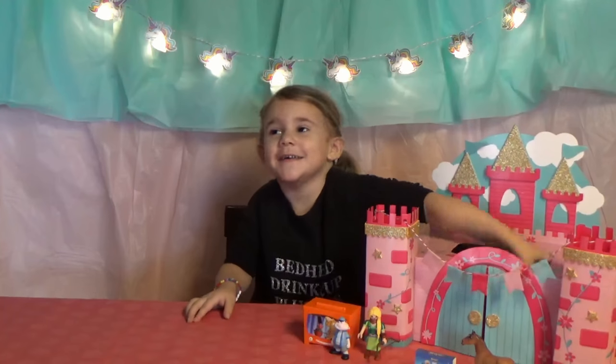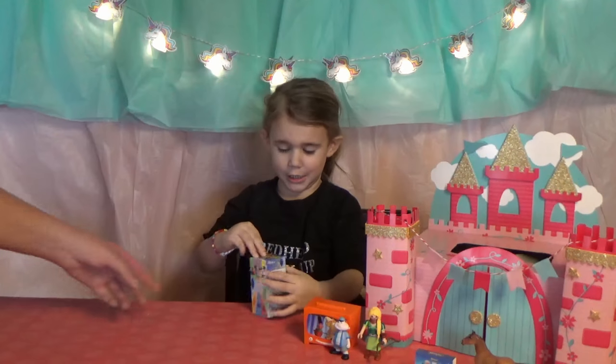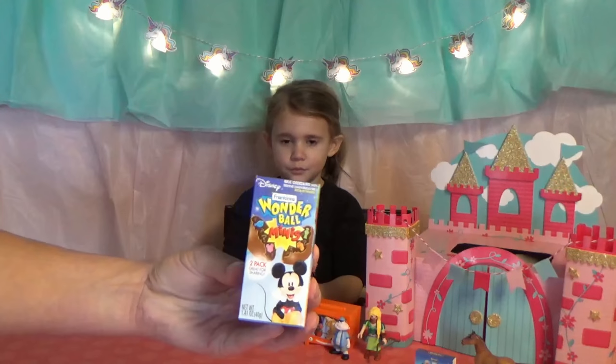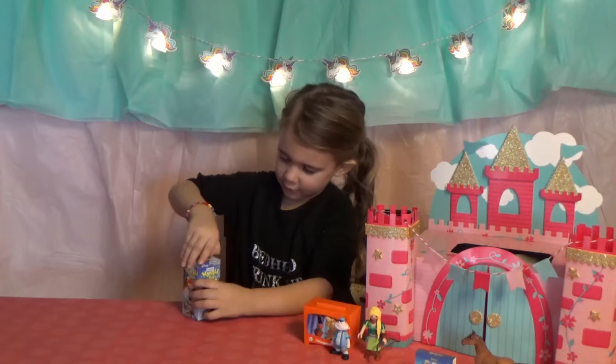Okay, close my eyes and pick it up. Oh, it's a chocolate egg. I was right, it is a chocolate egg. So she got the Wonder Ball, the Disney Wonder Ball. Mm-hmm. Yeah, now let's open it.